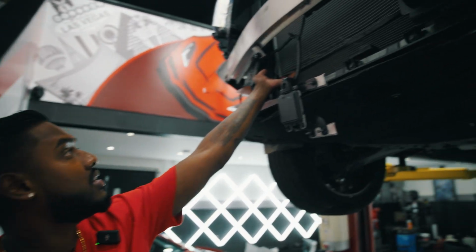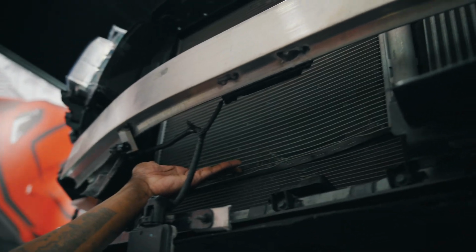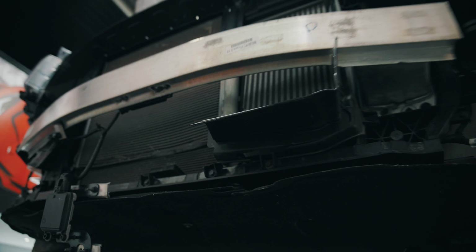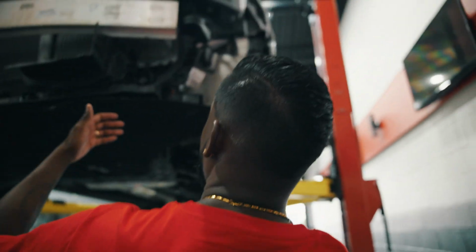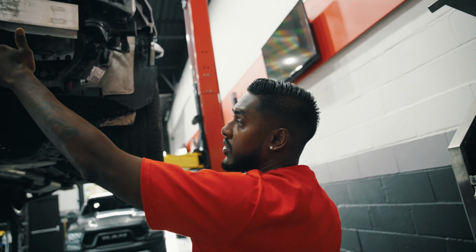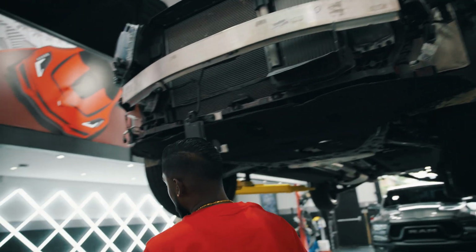Look, the actual AC condenser is broken and pinched against the radiator. You have the intercooler that's damaged. There's just so many parts that create such a headache. There's so much stuff that he couldn't see, right? And I still haven't even gone into it, so I gotta go deeper in. I haven't seen if the frame has shifted, all that.